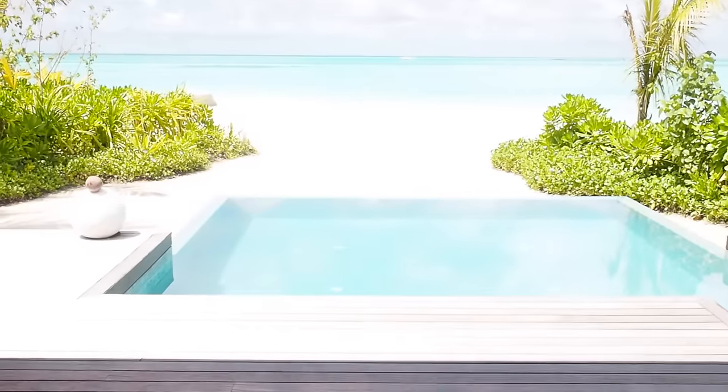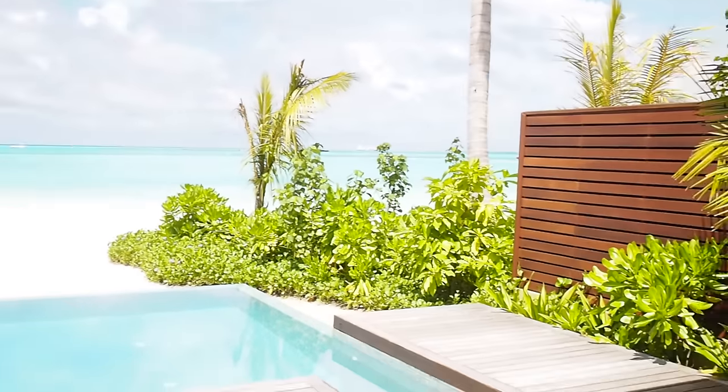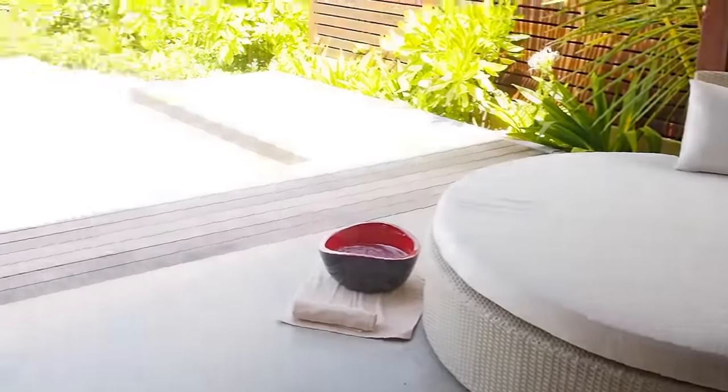Then outside, check out this view. So my own pool, it's looking out onto the beach. I've got this beautiful little area here.